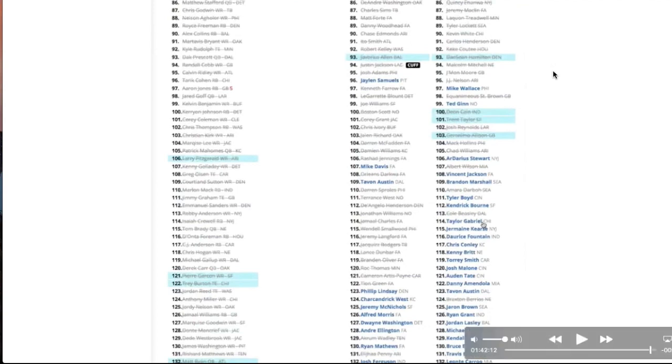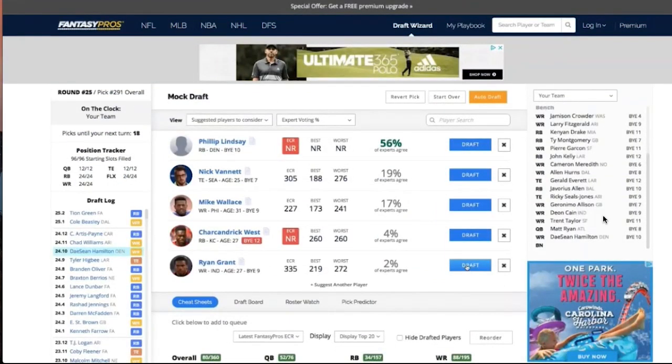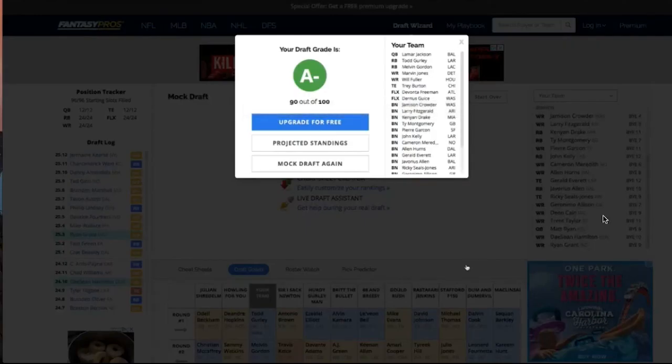We were deep into it, exactly why you get your practice in, but again, I would take Ryan Grant over Deshaun Hamilton all day long if I had to, just because I know after one or two weeks of the season, Deshaun Hamilton probably is not going to be showing you a whole lot. That rookie is buried on that depth chart in Denver, and Ryan Grant's going to break out.